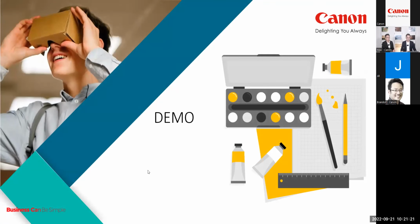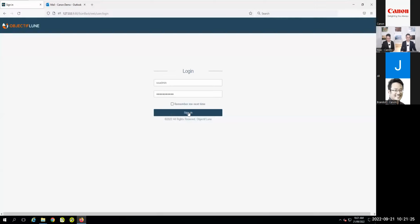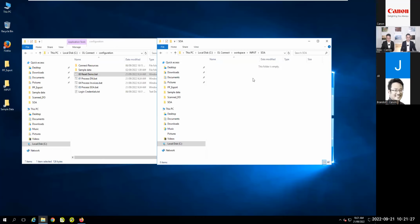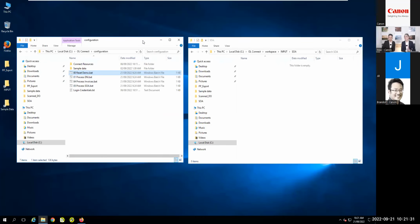Yep. Let me quickly switch over my screen over here. Okay, so now on the screen itself, you are seeing my virtual machine. So my solution is all installed inside here. So I will just briefly describe what is in the left folder and the right folder here.